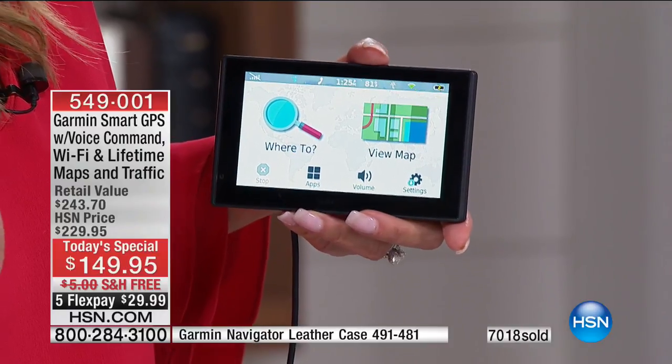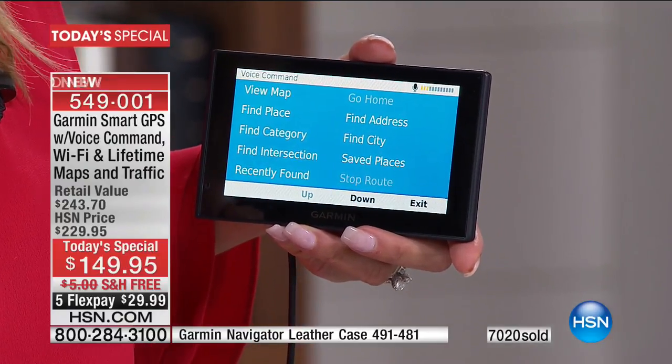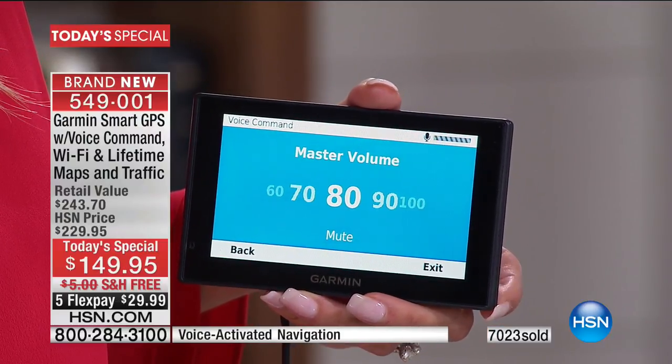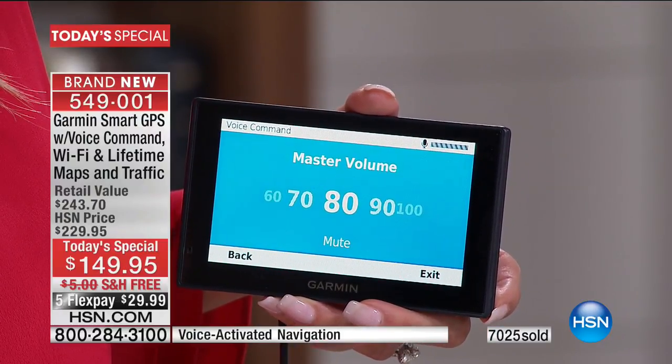Voice command. Volume. Unmute. Volume is at 80%. Exit.